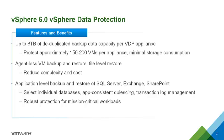So there's just vSphere Data Protection in 6.0, and this has all the features that previously you would have to pay for. Now they've all been waterfalled down into the free version that just requires that you have vSphere under maintenance. So up to 8 terabytes of deduplicated backup capacity per appliance, and you can deploy 10 of these appliances inside of your environment, so 10 per vCenter.